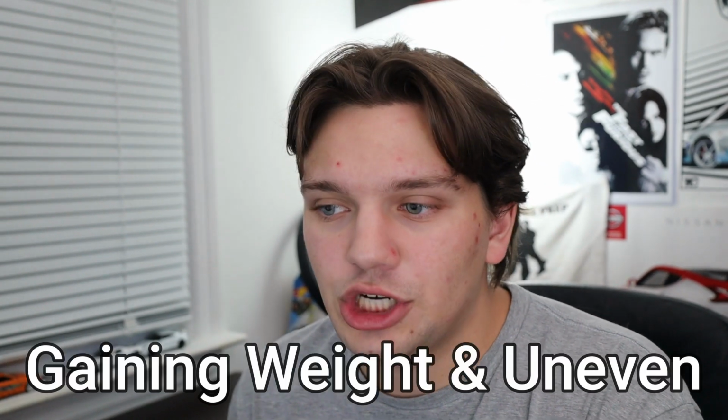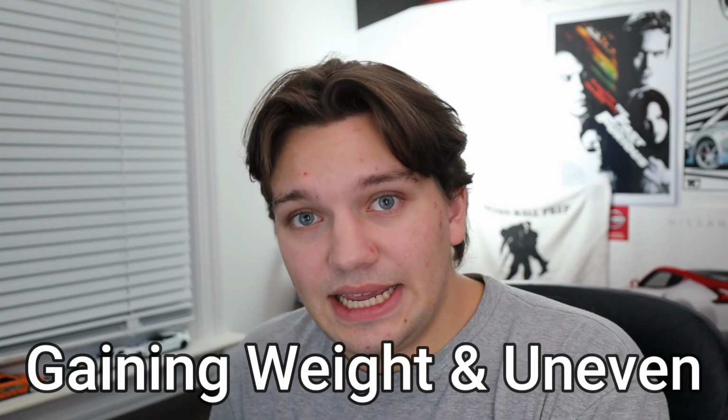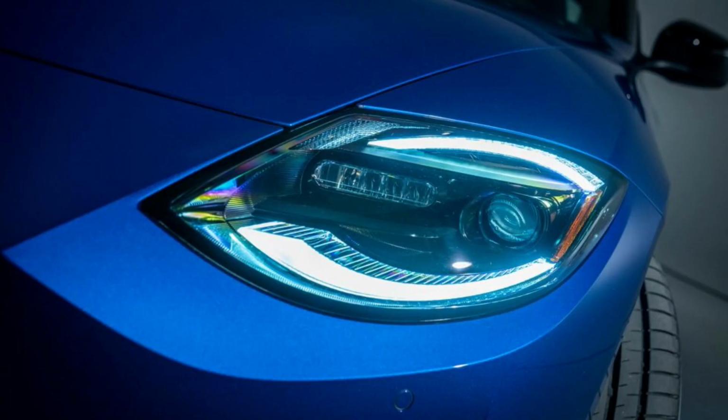And that is the third reason that I think that the Z is a little bit overrated, and it's got to be the amount of weight that it's gained from its last generation, as well as how unbalanced it is. Now, for the Z, it's got 56.4% of its weight up front with 43.6% of its weight in the rear. So it's very nose heavy, and that definitely does not help with the oversteer issue. That probably causes more oversteer, if anything.